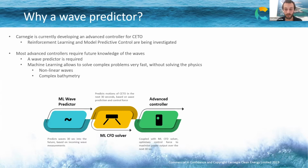In the same way as if you're on the bike, you're using your eyes to look forward at what's coming up along the road, and using this information, you're able to deal with the obstacles that might come up along the way. CETO can do this with future knowledge of the waves.